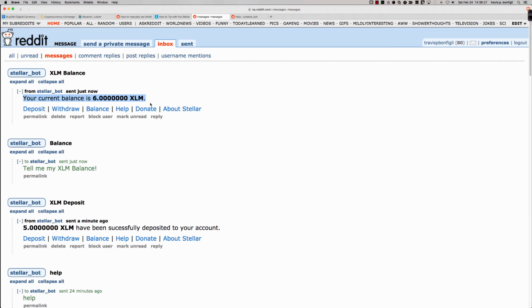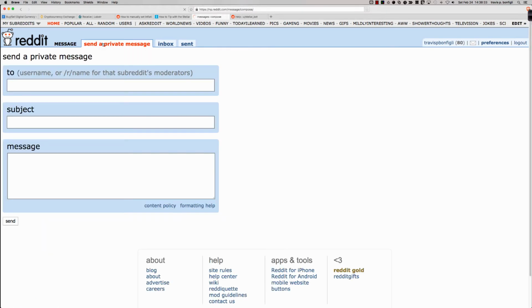So we deposited some lumens. So now I have a total of 6. We looked at how you check your balance. And again, if I wanted to send a private message, you would send it to stellar_bot with the subject of balance and the message "tell me my balance," right? And I would click send. So that's how you would do it manually if you didn't have the help link open.